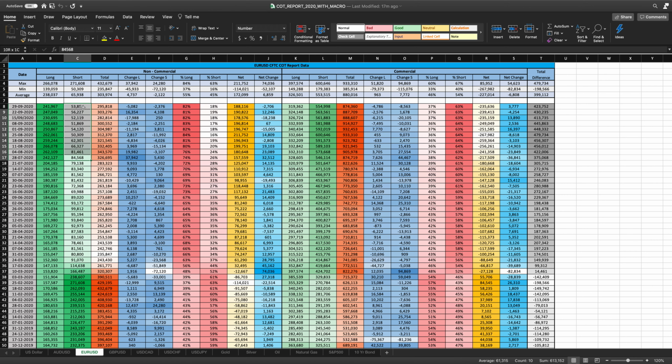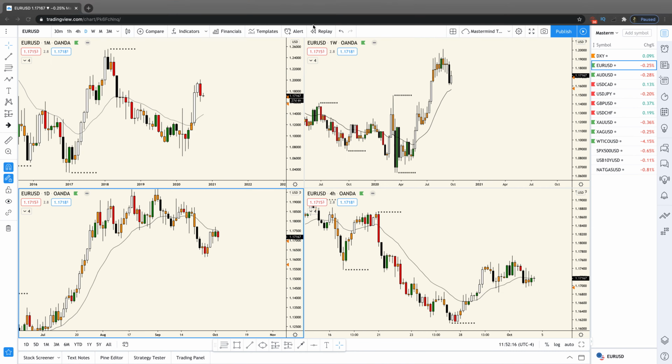But clearly, if you look at this whole area, 84,000 to 53,000, they've been getting rid of shorts. Sorry, guys, I got a little bit of a stuffy nose this morning. So yeah, they've been getting rid of shorts, keeping their longs at pretty much the same level. So still pretty bullish on the euro.